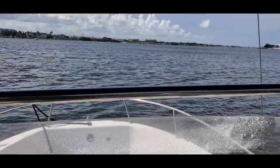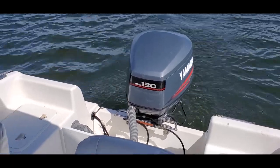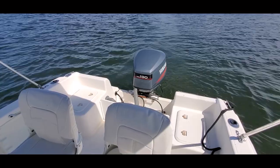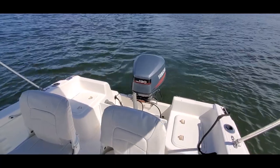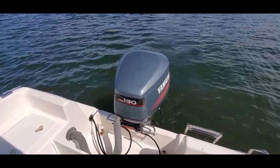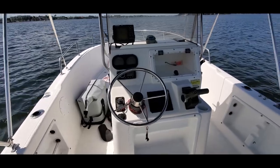All right, guys, we're on the water here. We're gonna get her started up. Again, Yamaha four-cylinder 130 carbureted two-stroke. And turn the key here, easy to start. A little cold-blooded at first, all carbureted engines are. Once you get them fired up, they usually start immediately. This one does have an electric choke as well as a manual choke if it's cold out.